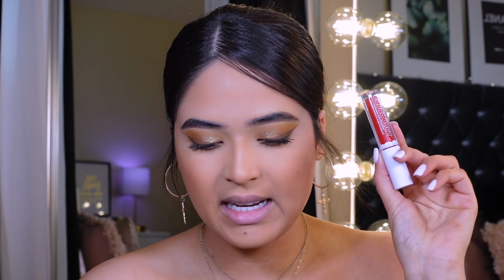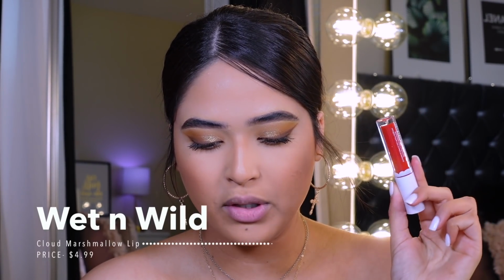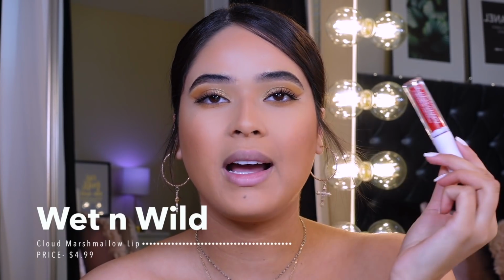Alright guys, so I am gonna move on to my lips while I wait for my lashes to get a little bit tacky. So this is $4.99 and it's called the Cloud Pout Marshmallow Lip Mousse. You guys, this smells amazing. It comes in 13 different options, so more than the foundation and concealer. So this is a light as cloud soft matte buildable and blendable formula that contains argan oil, avocado oil, and vitamin E to help moisturize the lips.